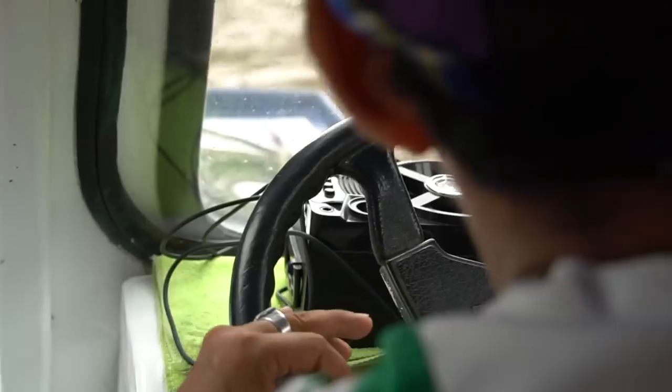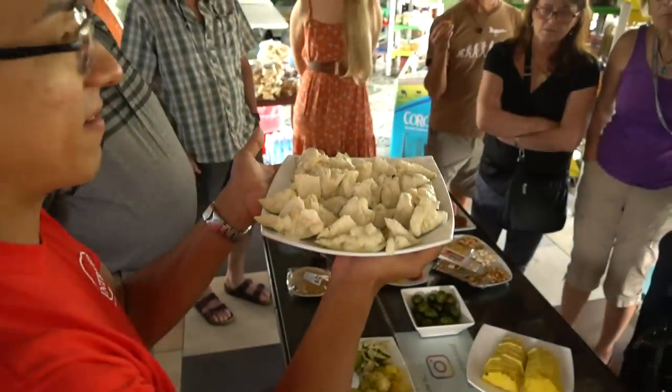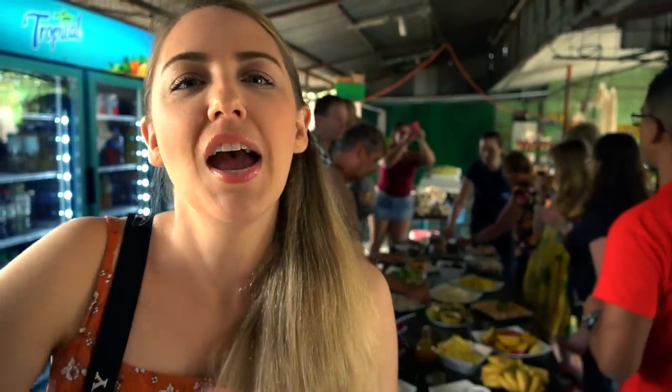As promised, artist Eddie has brought us to this fantastic fruit stall. It's located alongside this really busy main road, and it's run by a lovely family. It is all women in here, and they are taking amazing care of us.